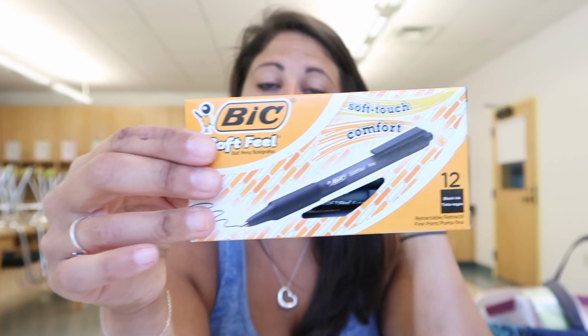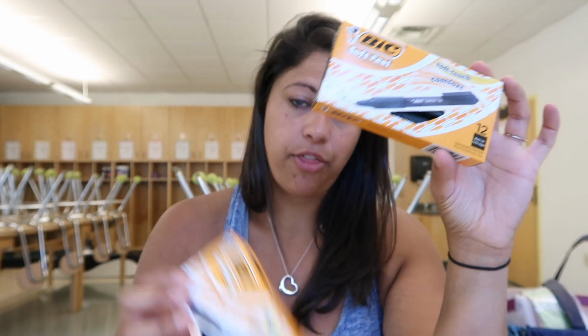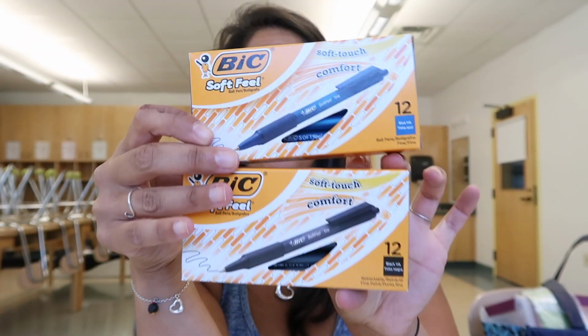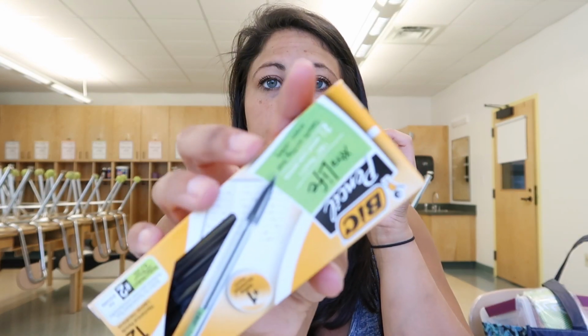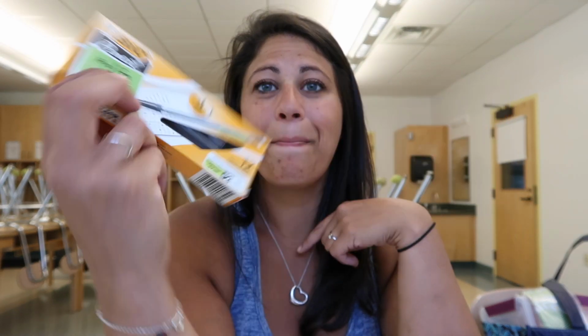She also gave me 4 packs, 12 pens. She gave me 4 packs of black and 3 packs of blue. So yay for those. And then I also got a pack of 12 mechanical pencils. These will be going into my supply bin, not the community supply bin for my students. I don't have an issue with them using mechanical pencils.